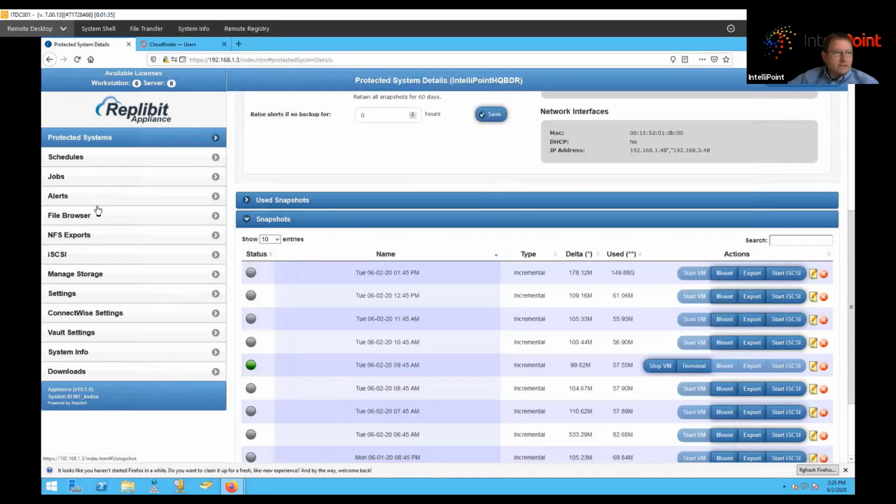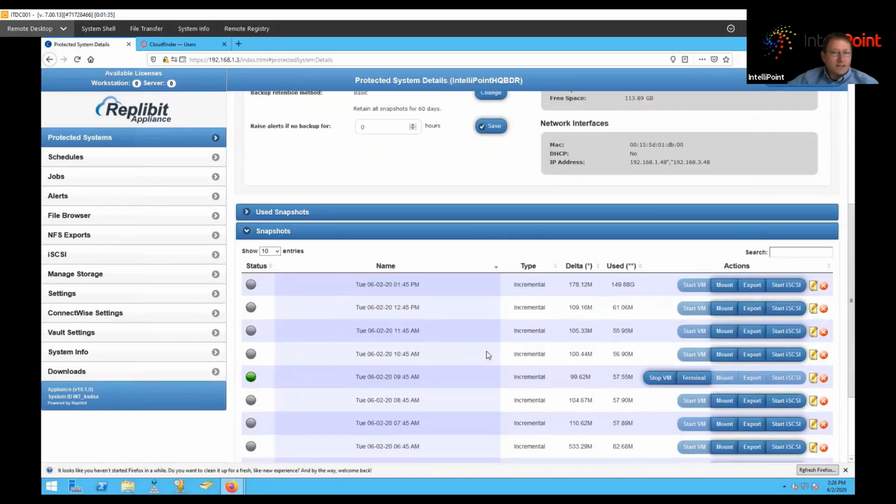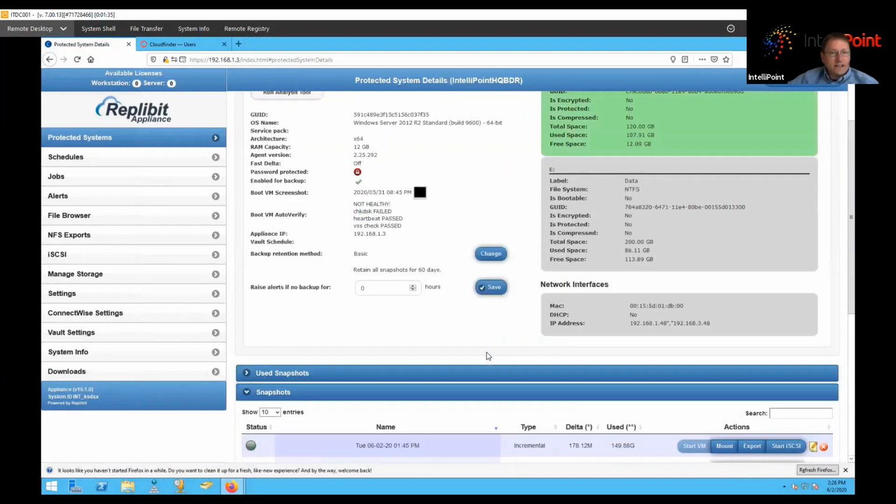I'm going to go ahead and close this out, and that is really the demo of our appliance system. Like I said, there's a lot of different things we can go into, but it's not really anything you care about. In the end, you just care about: is it going to work, and am I going to be back up and running at the end of the day, at the end of a disaster.